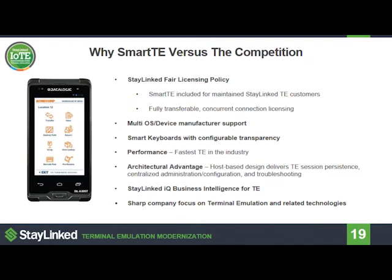A couple of other points. Again, our fair licensing is not only based on concurrent user, but this is important when we talk device refresh. You can start using Stay-Link today and get all the productivity out of the product that we offer today. But then when you roll onto mobile devices like Android and the smarter OSs, those licenses migrate with you. You aren't rebuying the terminal emulation software, which means when you buy Stay-Link, you bought TE for the last time.